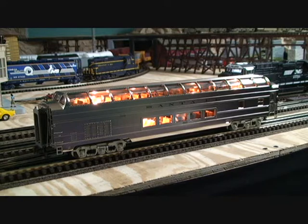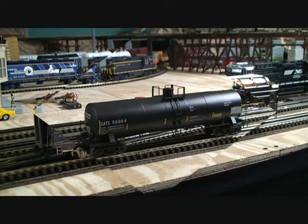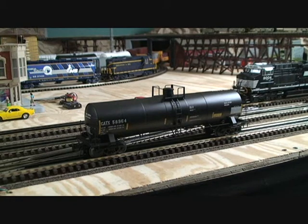I was really excited about it because these stainless finished passenger cars are really hard to get, even though they were just released in the last year. They're very popular and they went very quick, so I'm really happy to add this to my collection. Alright, last I have this GATX tank car from Atlas.